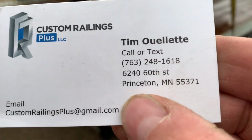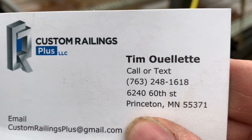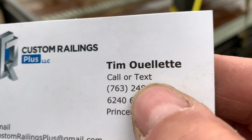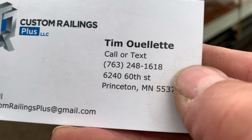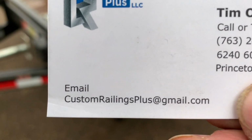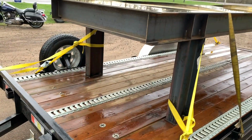And this company here, sorry about that. It's Custom Railings, and it's Tim Ouellette. I think that's how you pronounce his name. But like on his business card, it says call or text, and there's his phone number here. And he's in Princeton, Minnesota. And here's his email. And this guy built some badass tables.